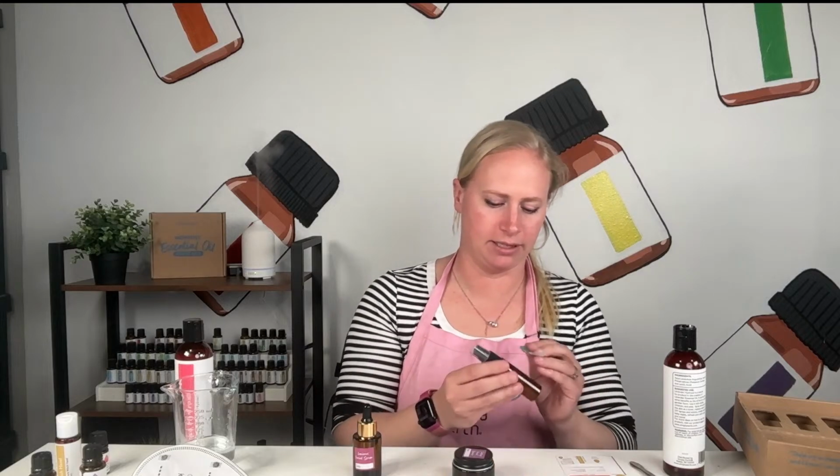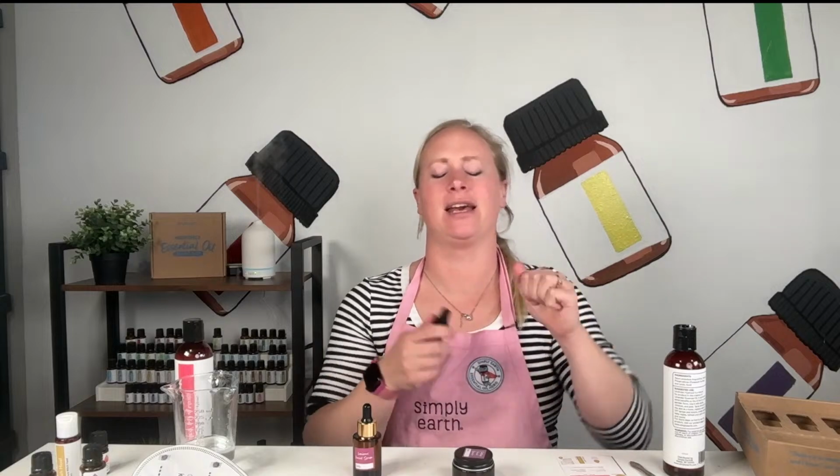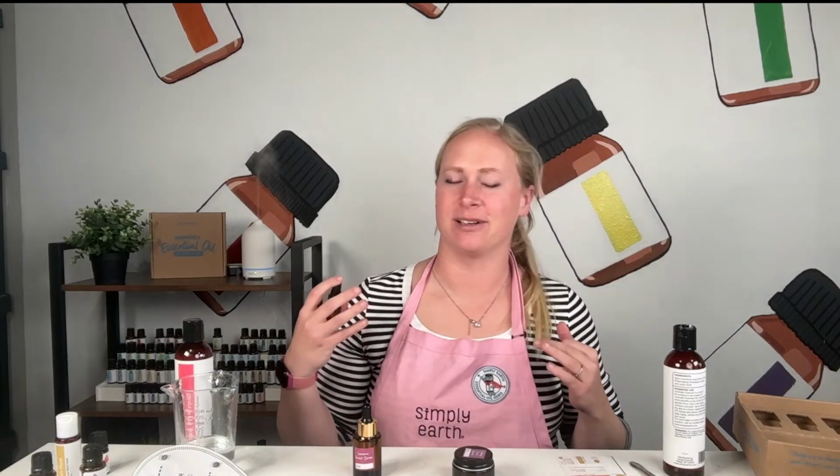Let me label it so I don't forget. I can spray this on my skin quick because lavender is really cooling and soothing, and I'm excited about that. And it smells good.